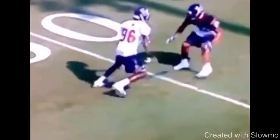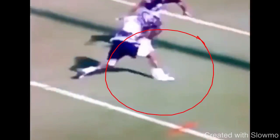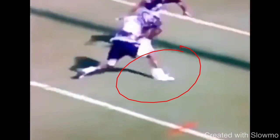So he's going to take off for 3 hard steps. So he gives a move here, 1, 2, 3, and he breaks this thing off. Now, most guys, when they break off at this 3rd step, what will they do? They'll hit this outside foot, then they'll take a 2nd step, 3rd step, and then they'll go off. And those 3 steps, 1, 2, 3, will all be in the same spot. All that does, that gives that DB more time to react.